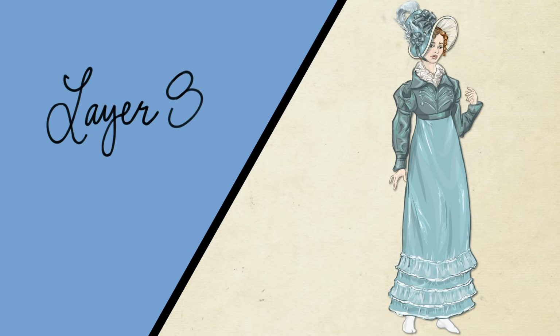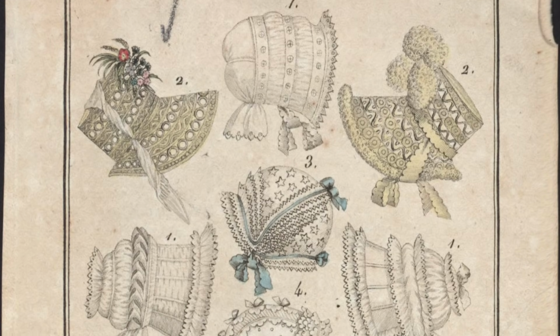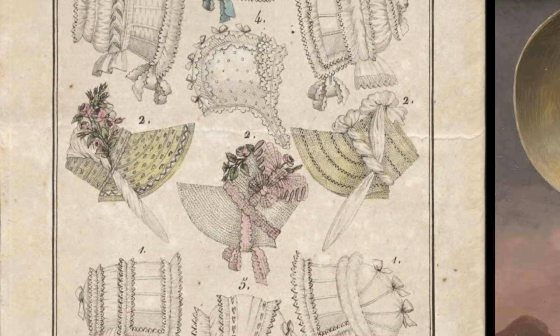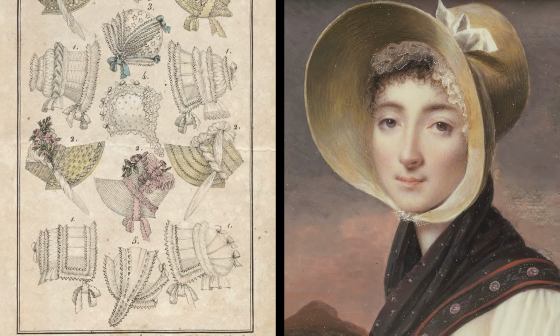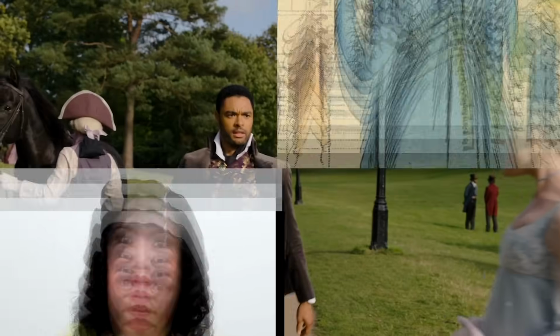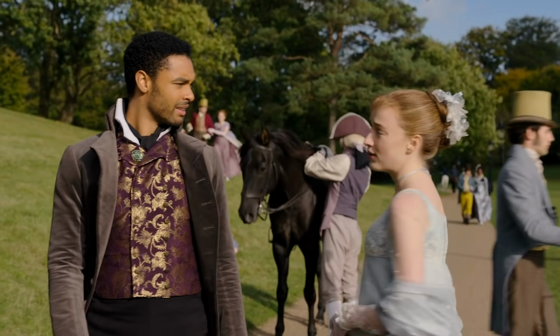Which brings us to the bonnet. Bonnets are notably absent in the world of Bridgerton, at least among the principal characters. The bonnets of the early 19th century are not very conducive to film and television because they tend to obstruct the face. This is because they were intended to offer protection from the sun. In reality, a woman would never be seen outdoors with her head uncovered in this era.